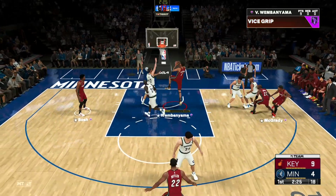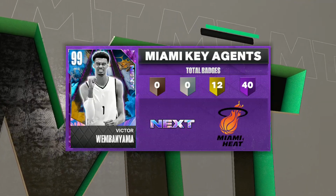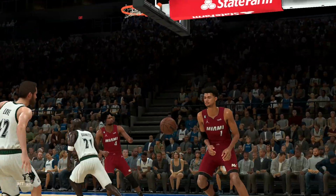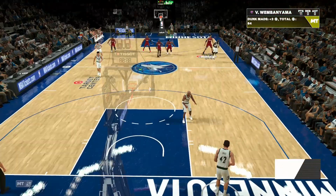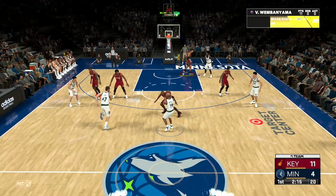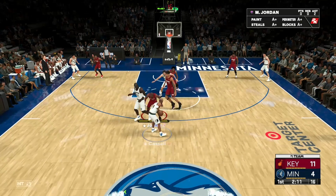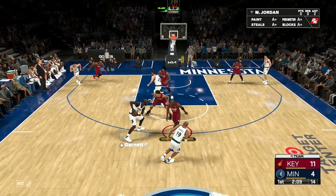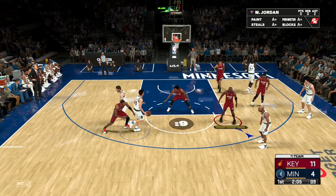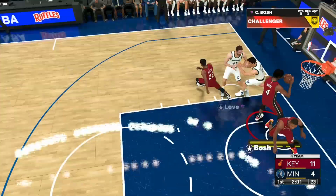To the middle, here's Wembanyama. Inflicting some punishment, Jordan with the two-hand flush. They're going for the throat. Wembanyama has gone a nice 5 of 6 shooting from the field. Jordan against Cassell. And here is Serbian. He kicks it to Love. Over Bosh, and that one goes long.